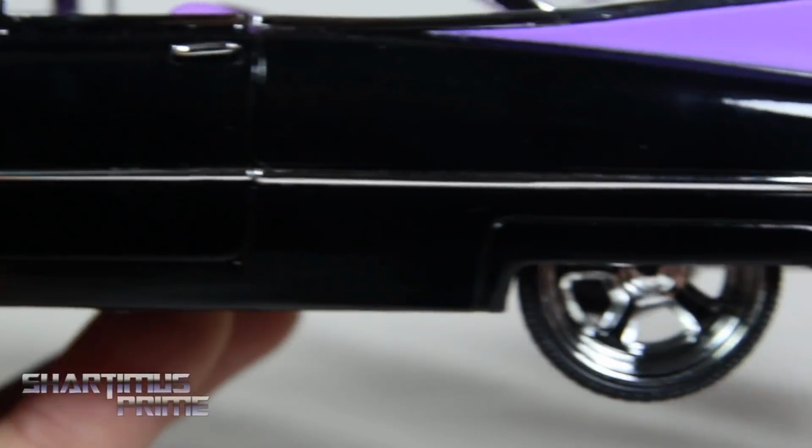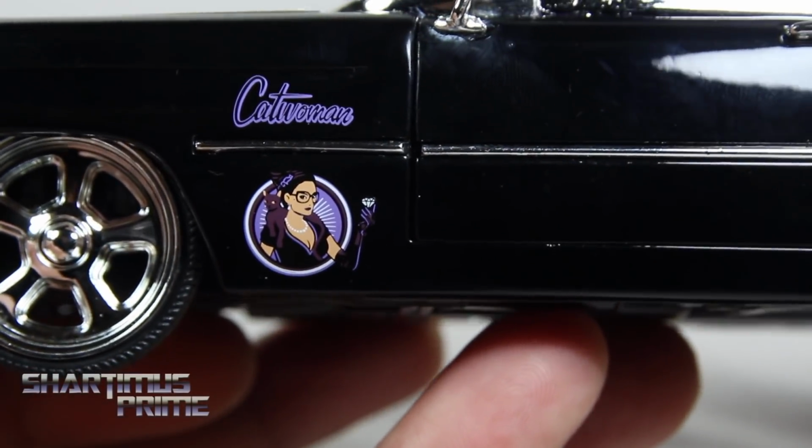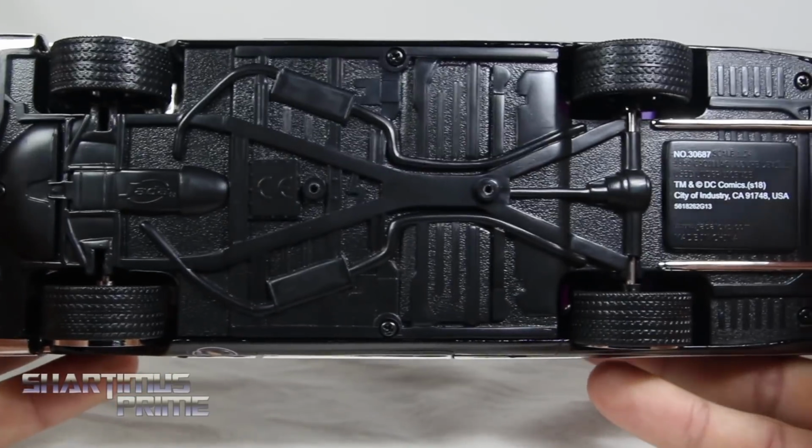All that back metal looks so good. You get this whole silver stripe coming along the side right there. And then this side, Catwoman deco looks pretty good as well. And here's looking at the very top of it, looking pretty cool, so you can get an overhead view right there. Then here's looking at the bottom. Not looking too bad at all.